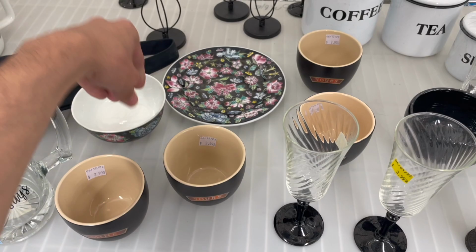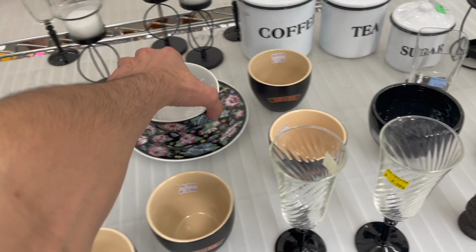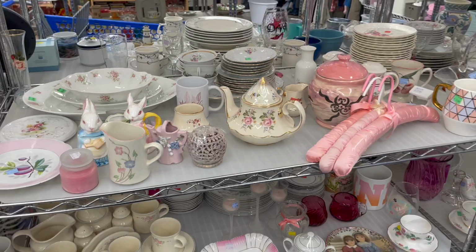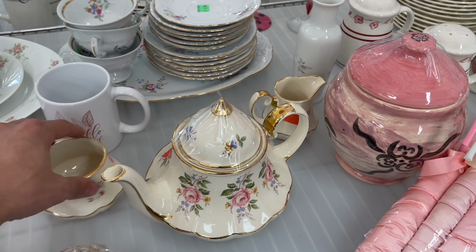Nice Chinese, oh, somebody already peeled it. Chinese teacup. God, I like that pattern. Almost looks like the pattern that was made for JCPenney's. Can't remember the name. You have some nice lowball glasses, sperm whales. All right, well, the Sadler teapot still isn't lower than $29.99. Once it's about $10, I'm gonna get it. Comes with a sugar and creamer. It's pretty. I like that shape too.